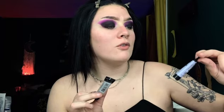I got these free samples from Ulta for the Smashbox Photo Finish Smooth and Blur Primer, and also the Photo Finish Minimize Pore Primer. And if you know me in real life, my pores are the size of craters. I have the biggest pores on the planet. I'm gonna be using this one.